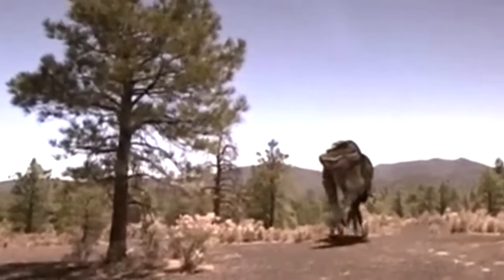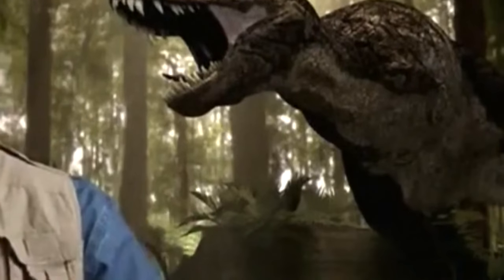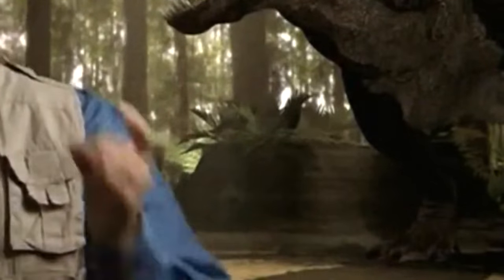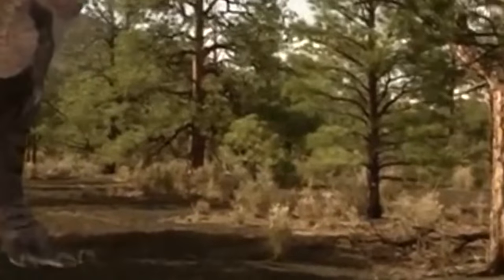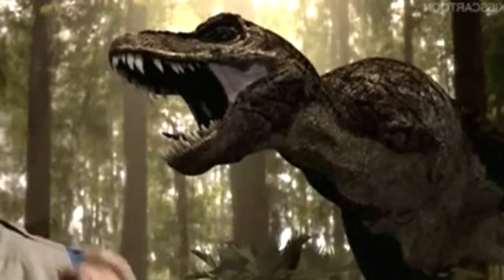The ultimate predator. This was the most powerful and terrifying animal that ever walked the earth. Every single animal that lived within its territory would have spent their lives in absolute fear of running into this thing. It was truly the ultimate in predatory dinosaurs.